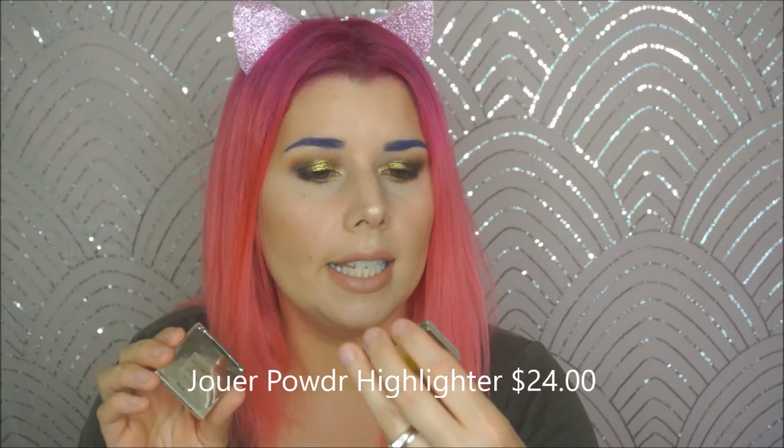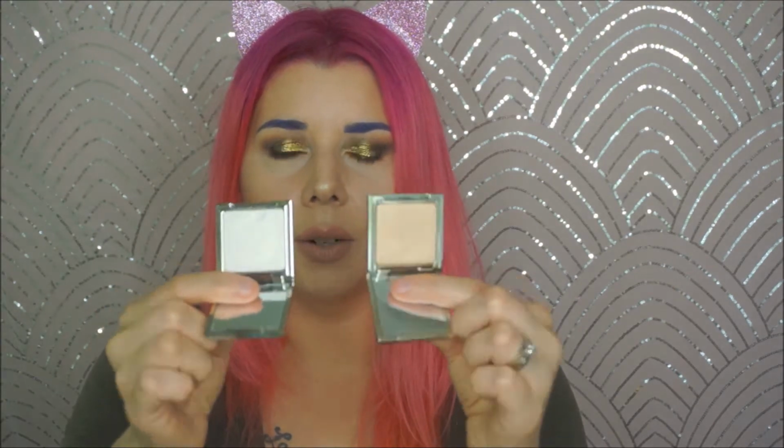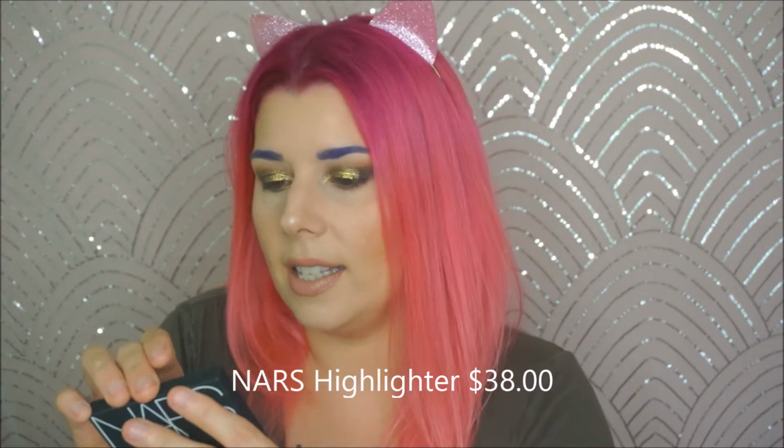The next two I have are from Jouer, and I have the color Ice and Citrine. Citrine's like the one everybody talks about, and Ice is a bit lighter. Both are gorgeous, both are very intense. The next is by NARS. This is the new Albatross highlighter. This also is kind of subtle, but you can definitely build it up to kind of pop.